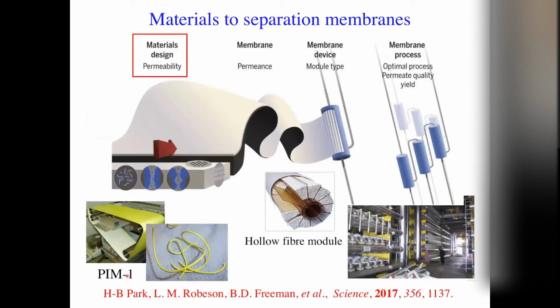So immediately my colleague at Manchester, Peter Budd, who had an interest in membranes, said we should try to make some membranes out of what we could now call PIM1. And you can actually see that PIM1 is solution processable, and therefore makes quite nice real life membranes. So this is a PIM1 film about a micron thick on a macroporous support. It looks like sort of wallpaper or something like that. So you can make square meters of membrane from just a gram of PIM1.